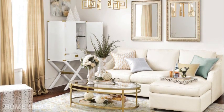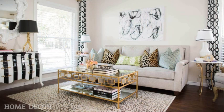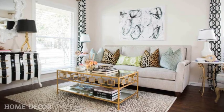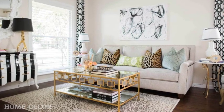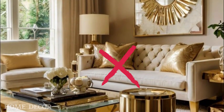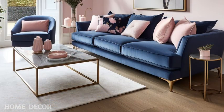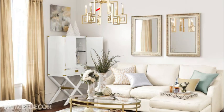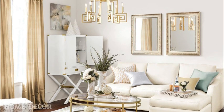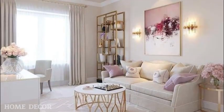If you want your living room to have a luxurious feel, try applying gold or silver accents to some of your furniture. These colors symbolize sophistication and glamour, making them perfect for adding a touch of luxury to your space. But remember, don't overdo it. Excessive shine can make the room feel cramped and cluttered. Apply these metallic tones to a few key elements, like the legs of your sofa, coffee table, side tables, or decorative accessories like lamps and mirror frames. This way, your living room will look luxurious but still elegant, without being excessive.